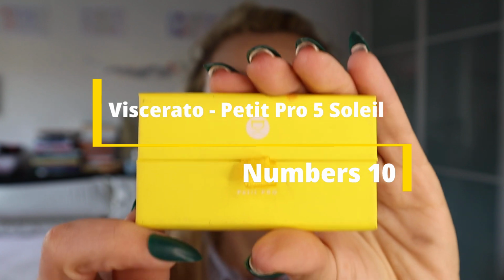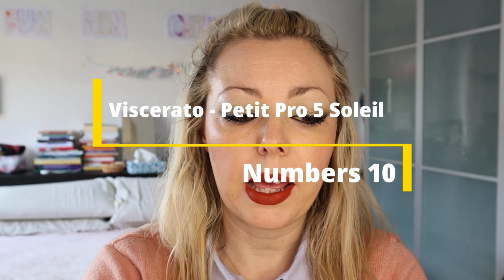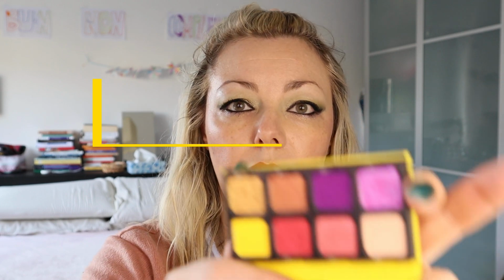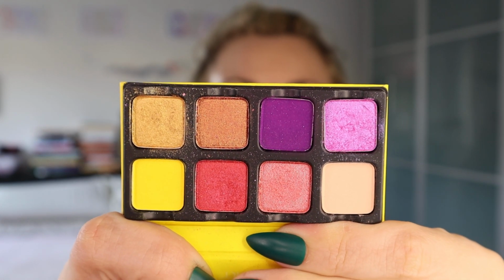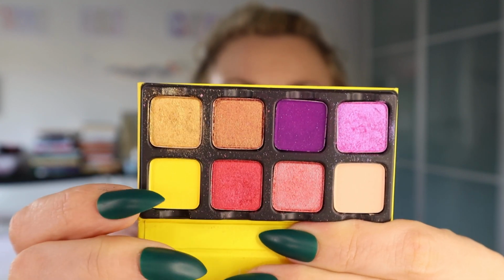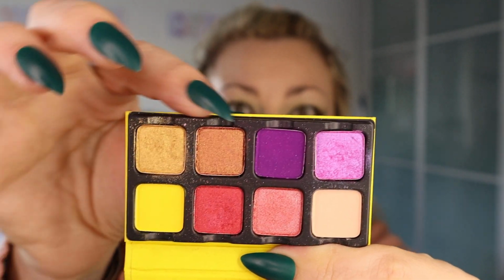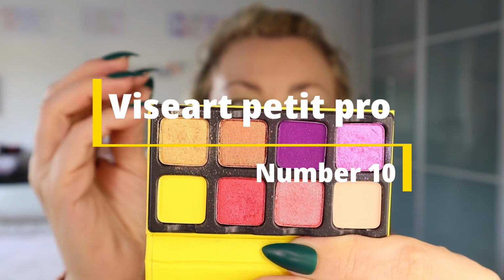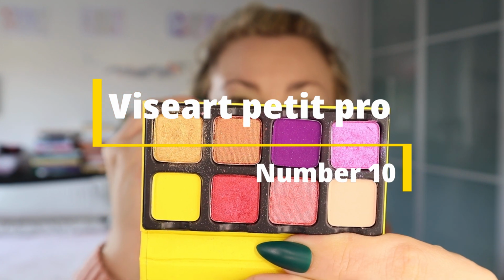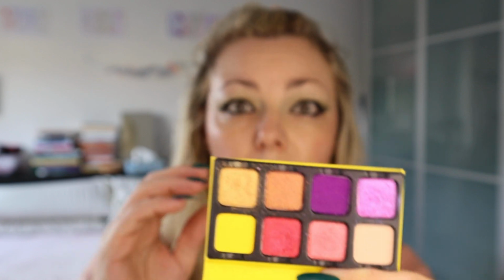and this is how the palette looks. This is the small 8-pan palette from Viscerato. This is a really colorful palette, but it's easily portable because you also have 3 colors that are quite easy to blend with and to smooth down a too colorful look.